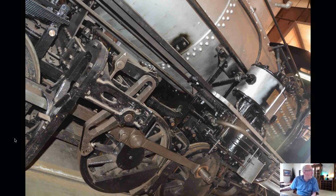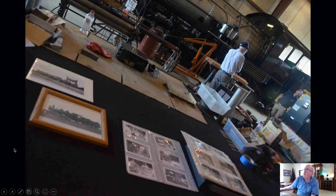I can't imagine what a project like this really entails. I mean, it's just all kinds of work, and it's not like you can go down to the hardware store and get many of these parts. There's kind of a shot of the various pictures and so on that George has been working with and collecting over the years for this locomotive.